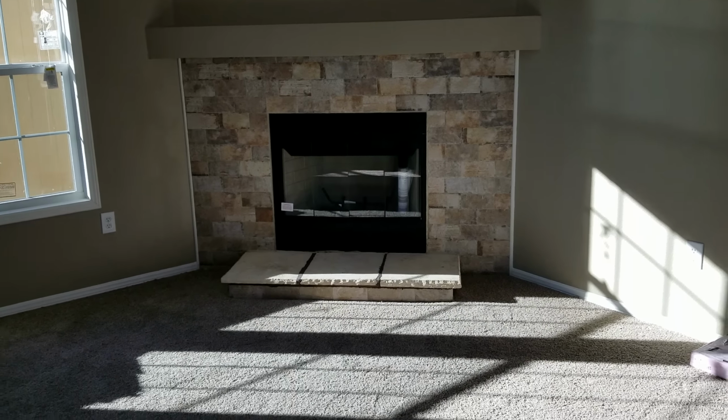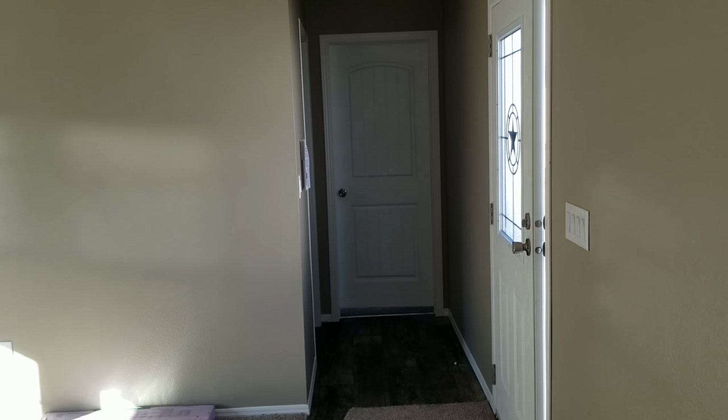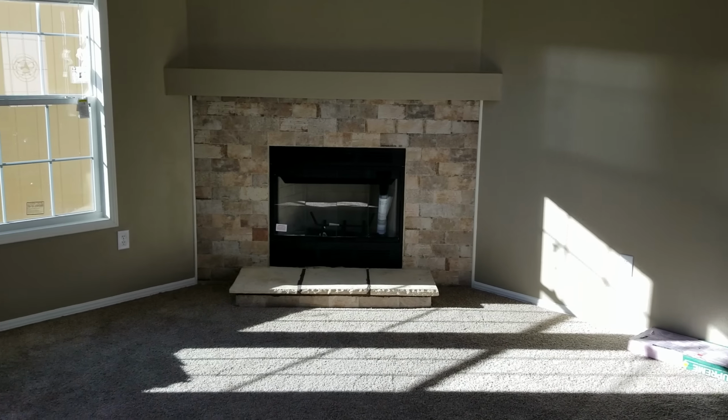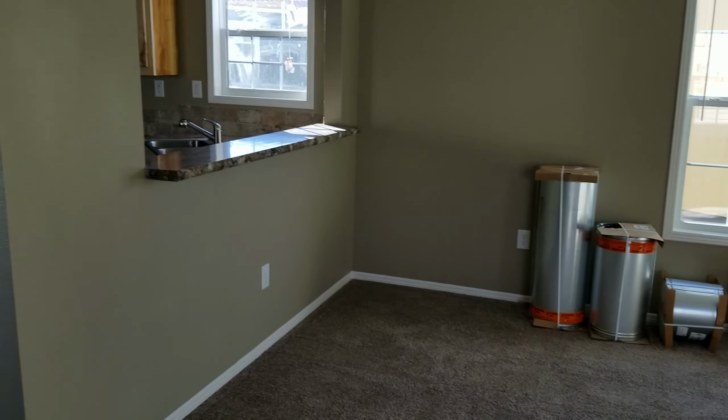I am just amazed at how much space there is. Up front, we'll come back here, but that's going to be the door to your front bedroom. There's also a full bath up there. But I am just really impressed with the size of this living room.